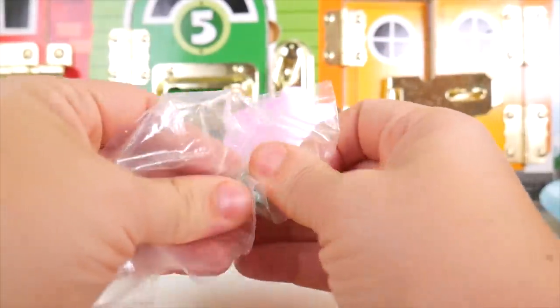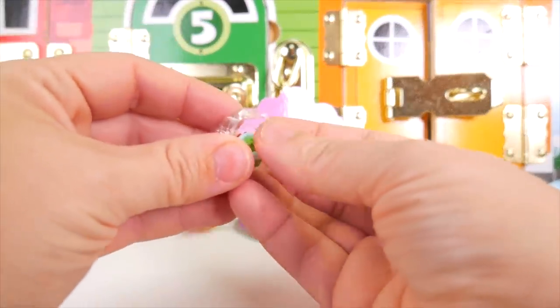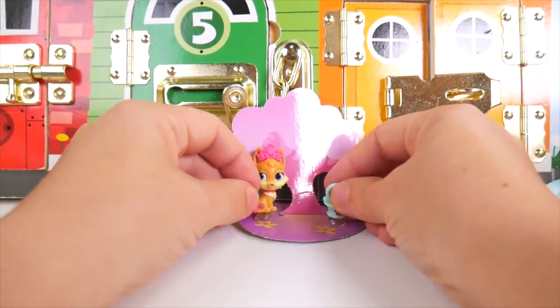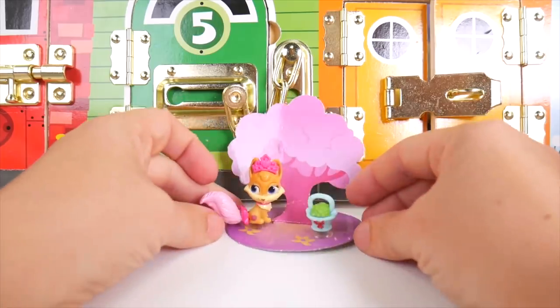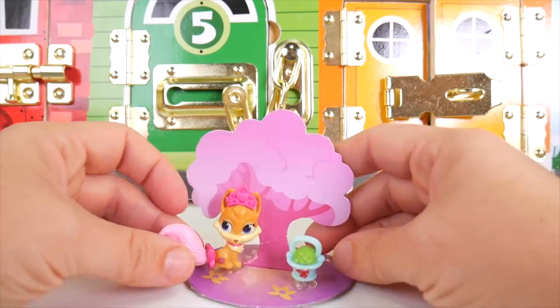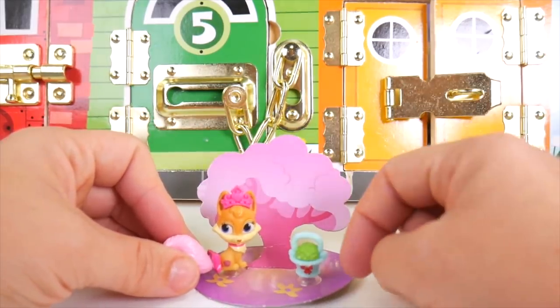And she comes with an accessory. There we go. Little basket of something like flowers or treats or something. And they can just suction right onto there. And we've got a little scene. How adorable. This is Nuzzles. You're adorable, Nuzzles. Glad we could rescue you too.